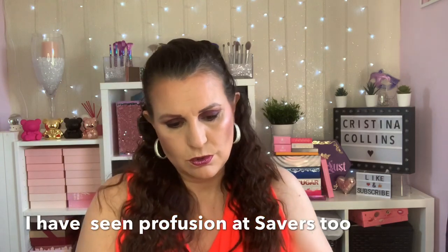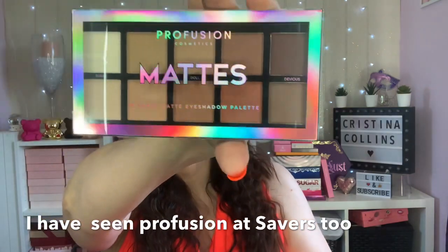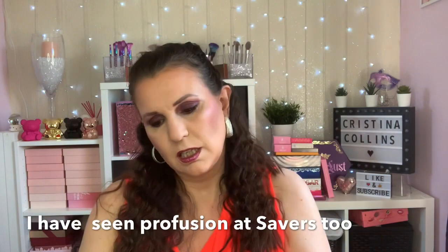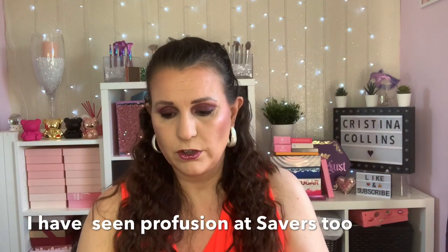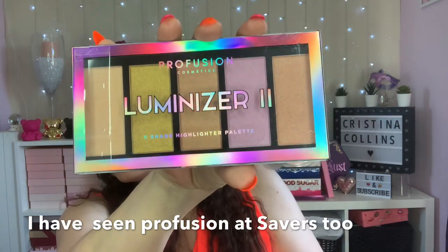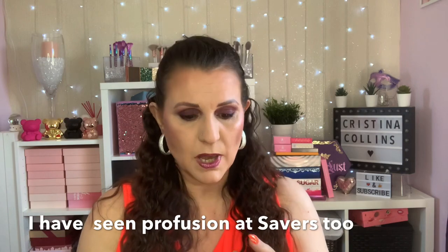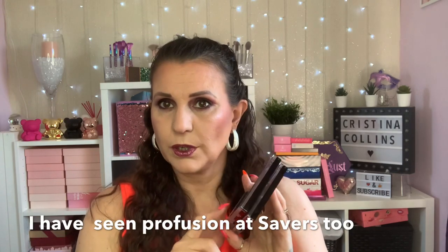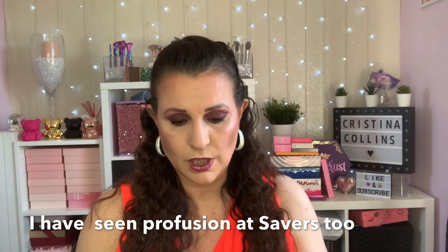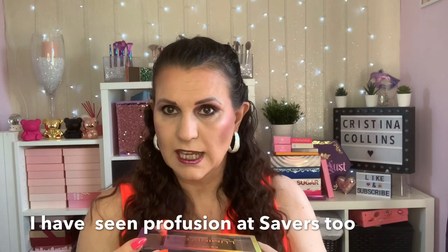I found this 10-piece matte eyeshadow palette, and the luminizer is a 5-shade highlight palette. I also found 2 different colour lip kits as well, and I think these were only £1.99, maybe £2.99, just to be on the safe side. But that was the first time I'd actually seen Home Bargains have anything like this.